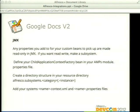When you're creating or defining your Spring beans, all of the properties that you add into those beans are exposed through JMX, but they're all read-only. We wanted the ability for the user to be able to change them, and so we needed to create our own subsystem to do that. There's a couple of things that we learned. One is that we were always a little wary of creating a new subsystem, but we found that it was actually pretty easy to do.